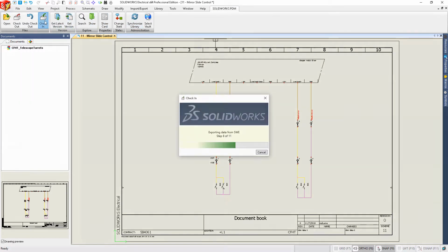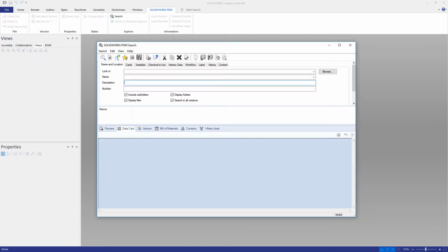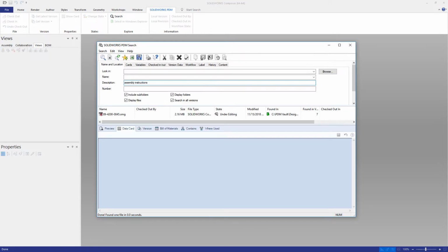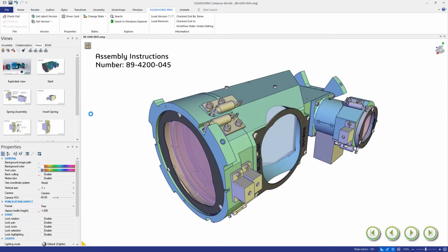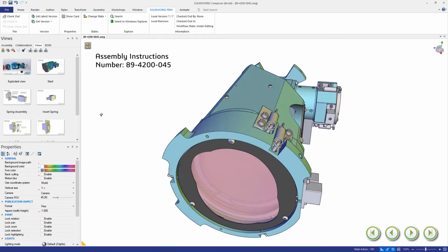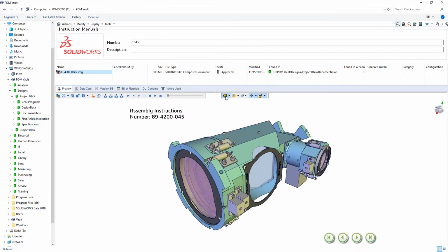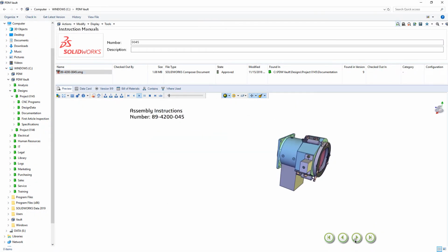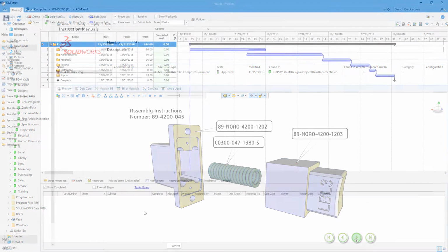is increased. Extending out beyond the traditional design and manufacture environments, technical authors can take advantage of SOLIDWORKS PDM to manage the creation of assembly instructions, installation manuals, and other product documentation created using SOLIDWORKS Composer. SOLIDWORKS Composer not only enables you to get a jump start on creating technical documentation, but helps you do it smarter in a fully managed environment.